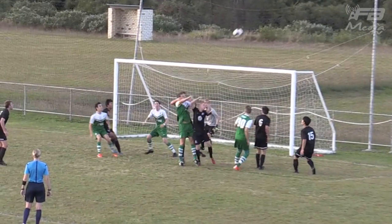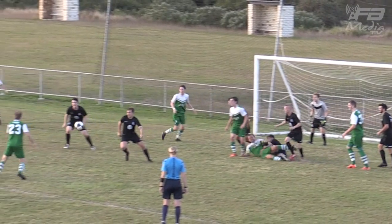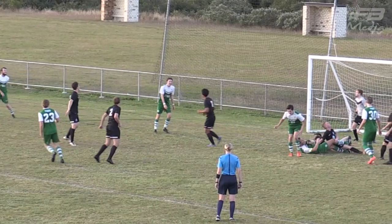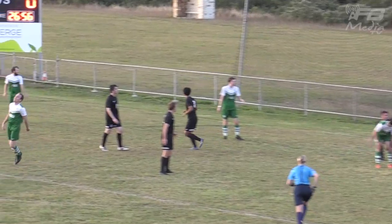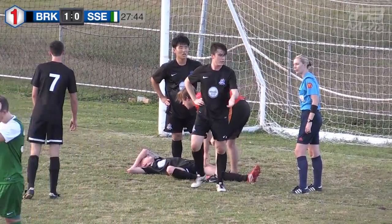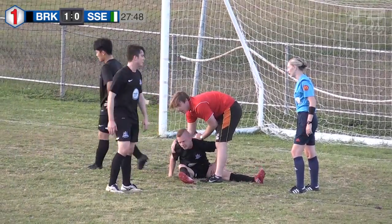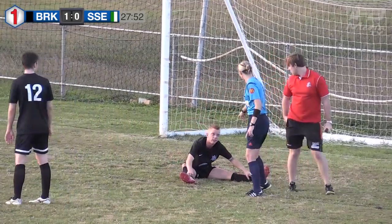And Braytag can't get his shot on target. Brisbane Knights player just holding back his hand. There was plenty for the referee to consider on that occasion. Players going down in the background. And we've got a Brisbane Knights player down here injured, being attended to by the physio.